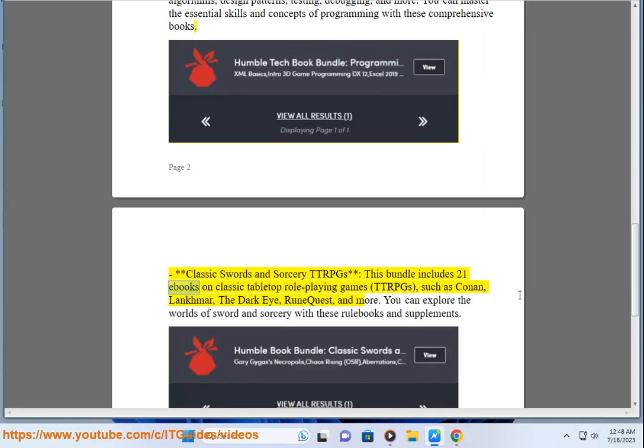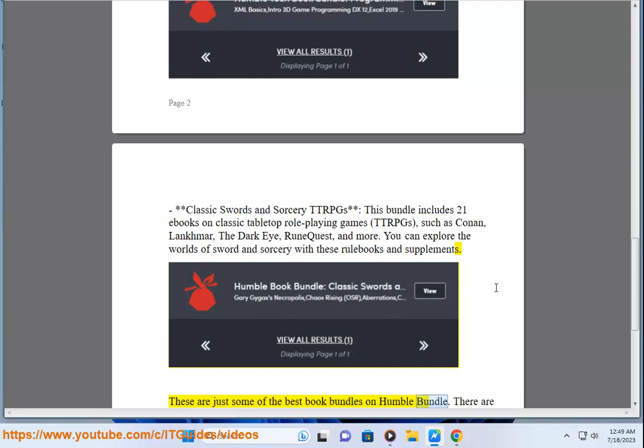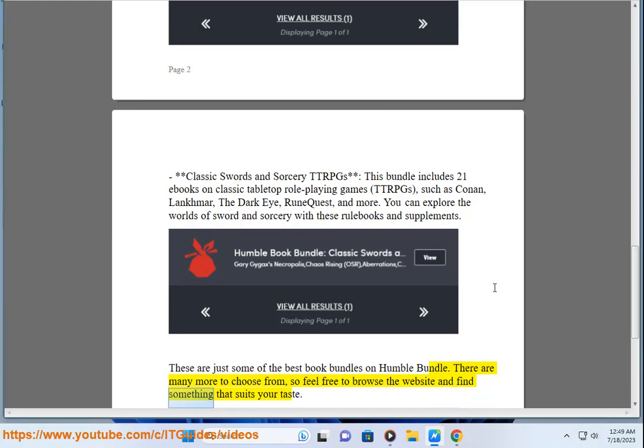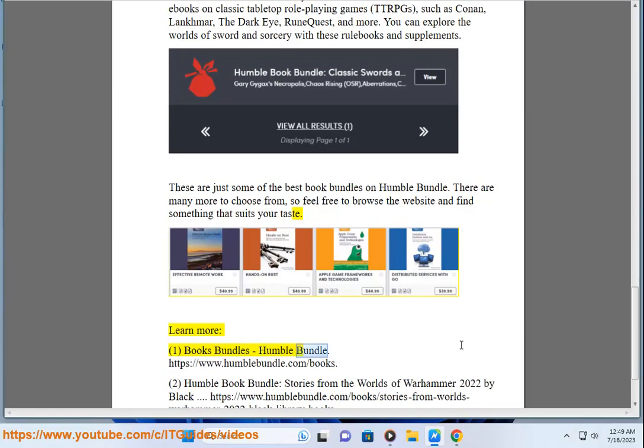This bundle includes 21 ebooks on classic tabletop role-playing games, TTRPGs, such as Conan, Lankhmar, The Dark Eye, RuneQuest, and more. You can explore the worlds of sword and sorcery with these rulebooks and supplements. These are just some of the best book bundles on Humble Bundle. There are many more to choose from, so feel free to browse the website and find something that suits your taste.